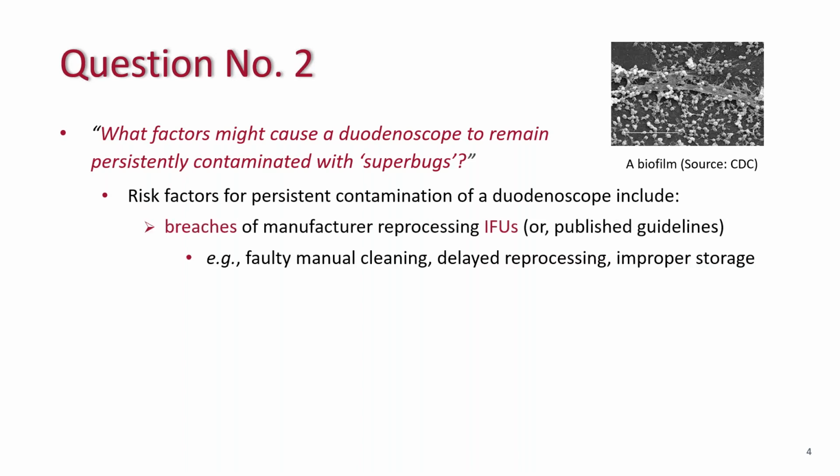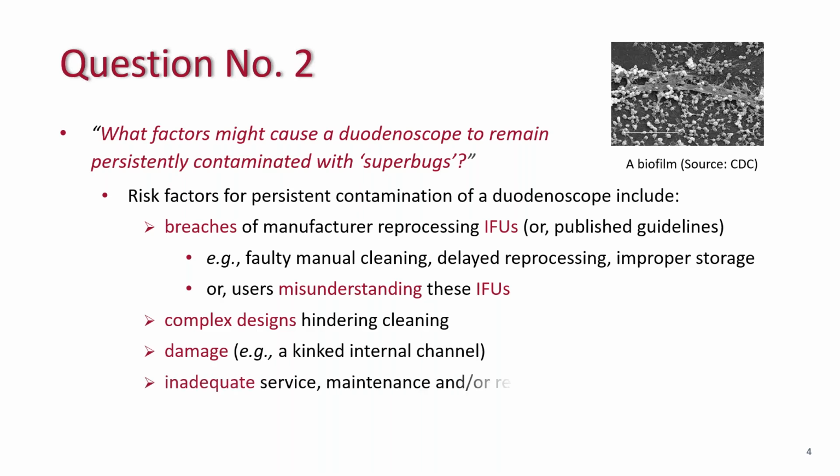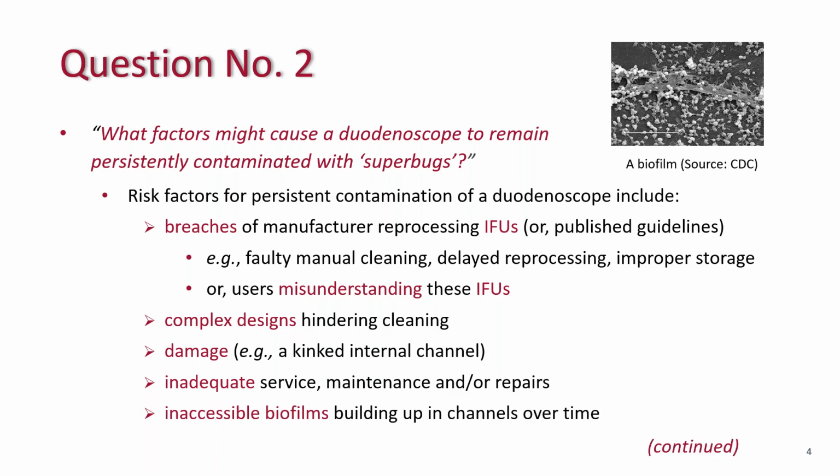There are a number of factors that might contribute to a duodenoscope remaining persistently contaminated. And this is what has caused concern in the United States and globally with regard to the reprocessing of duodenoscopes. Why might they be cultured positive and still found to be contaminated with a superbug, even though they were reprocessed according to manufacturer's instructions?